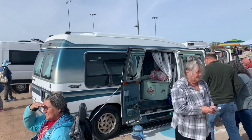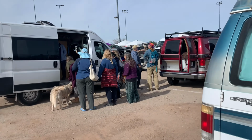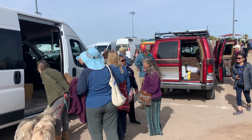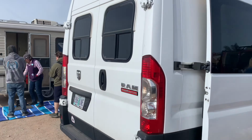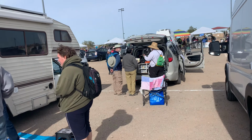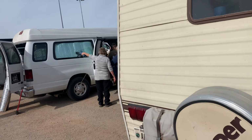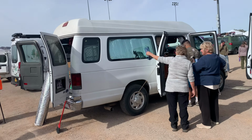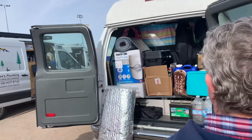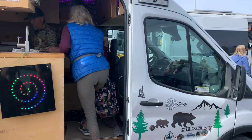So they're having here, this row here is open house, where people are showing their setups, basically. So you can see how they live, how they travel, what setup they have, how they insulate to stay warm. It's pretty packed. Oh wow.